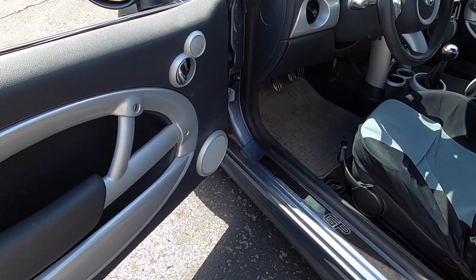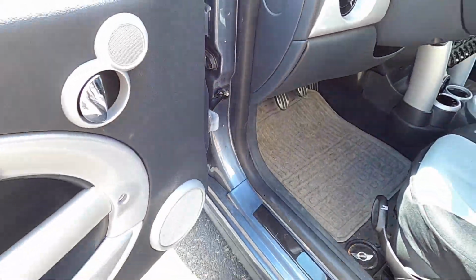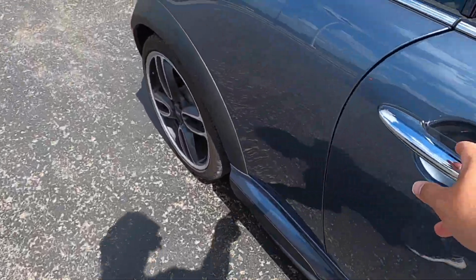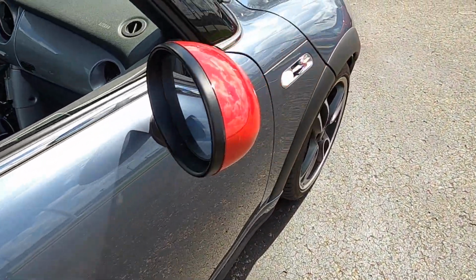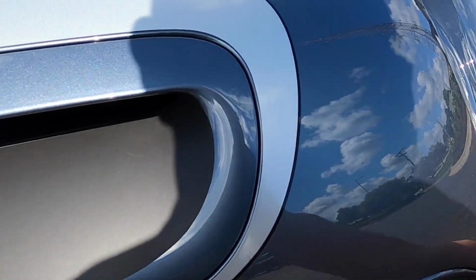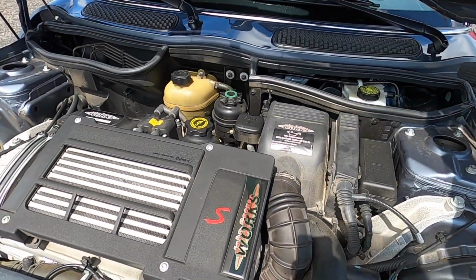Anyway, let's take a look at the engine. Now, just to show you how long it's been since I've been in an R53, I went over here for the hood release, and I forgot it's over on the passenger side. There we go. If you're curious what the paint color is, it's called Thunder Blue. There's the release, and up we go.